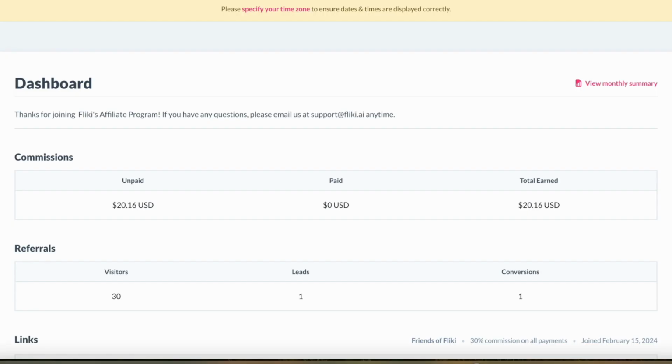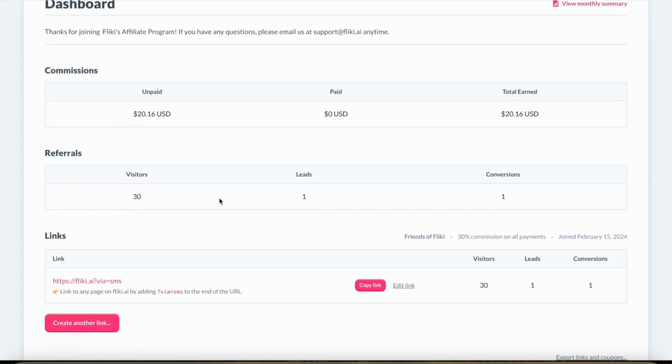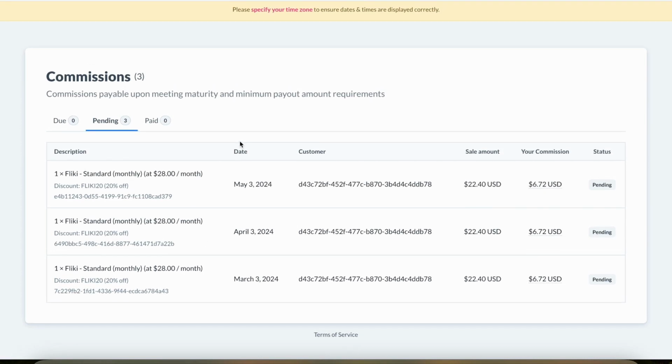Now I've personally made commissions with Fliki AI. As you can see, this is my dashboard. I just covered out my name here, and so you can see I've made $20 in unpaid commission so far, and it's actually from the same person, just renewing it every single month. You can see it's the same customer, this is the same customer ID, and it's just renewing automatically on the 3rd of every month, and so I'm earning a $6.72 USD commission every single month, and I've had that going on for the last 3 months. So imagine if you have a lot of paying customers like this signing up, you can definitely stack your income and start making a lot of money.